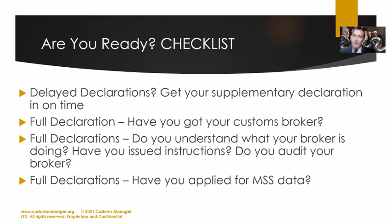We talked about this quite a lot. So if you make delayed declarations, you've got to make sure your supplementary declarations are in with HMRC. If you're late, then let us know. We can help and tell you what we need to do. If you don't know how to submit a supplementary declaration, again, you need to check us out because we can help you with that.